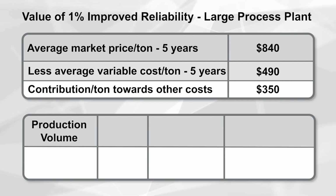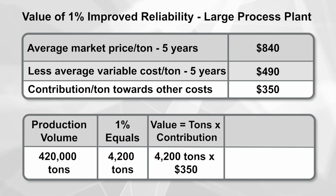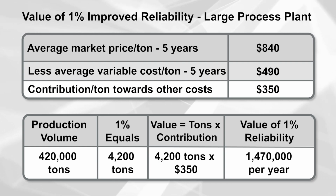The total production volume last year was 420,000 tons. And 1% of the production volume times the $350 contribution per ton give us $1,470,000 per year. That's for 1% increase in output. So if the budget is the same as last year, you could argue that this is actually additional profit.